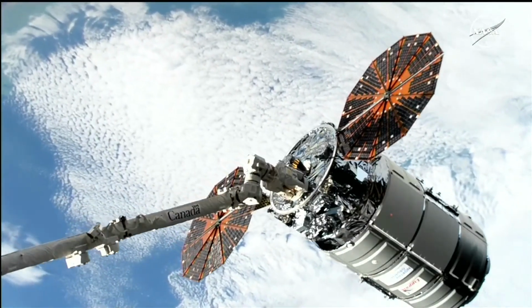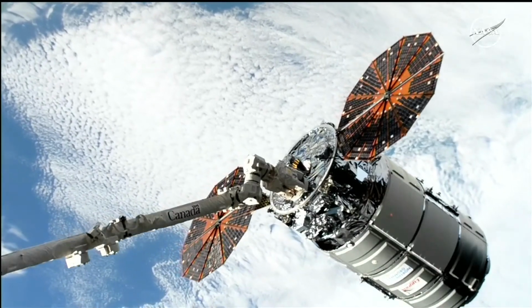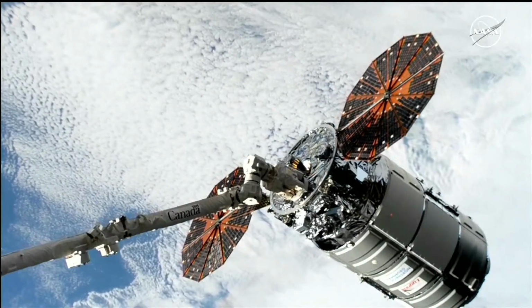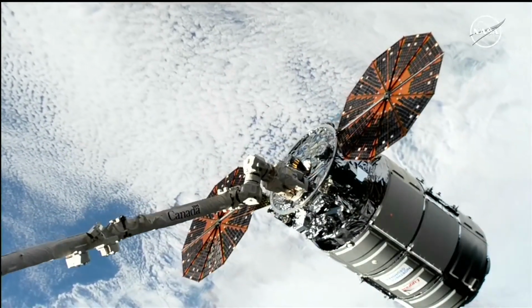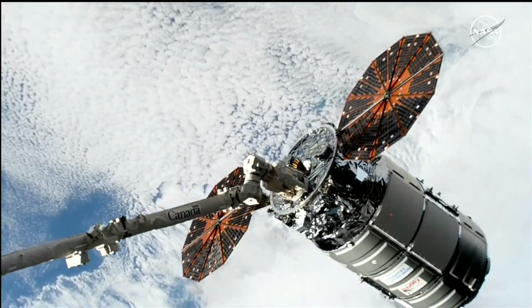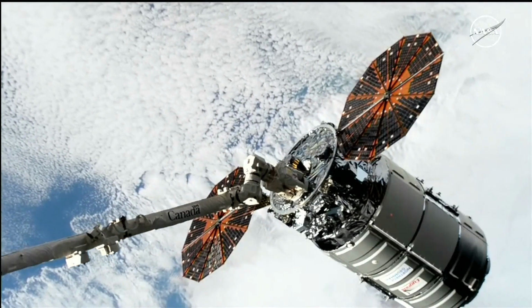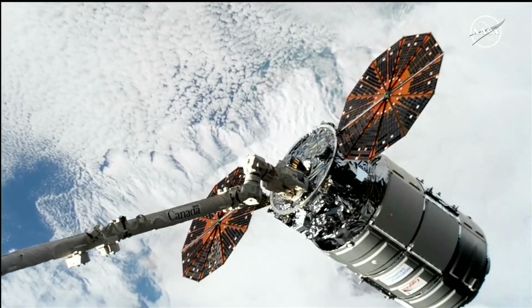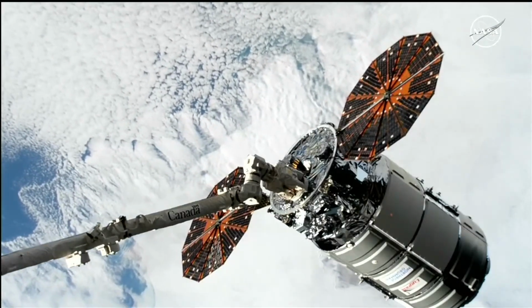Station on 2, Cygnus capture complete. Go for Cygnus post-capture reconfiguration. Congratulations, capturing NG-20, 3,726 kilograms of cargo, including numerous crew provisions and research like 3D printing, semiconductor manufacturing, and remote robotic surgery demonstration. Welcome to ISS, Cygnus.